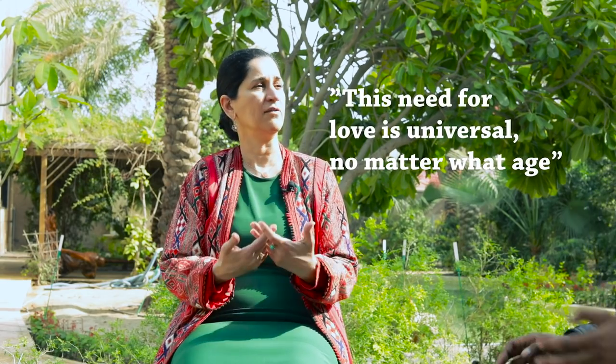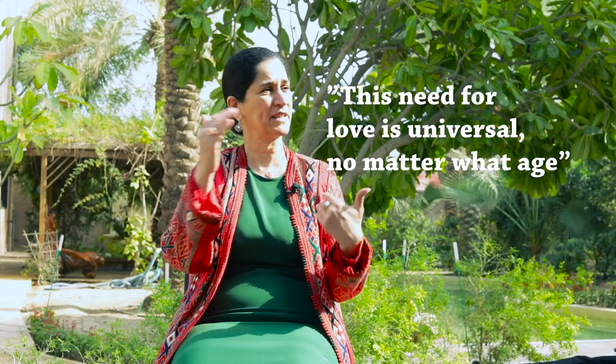And then she implemented it at home. She says her daughters were feeling very emotional. Her daughter was a teacher in kindergarten or primary school, and she implemented it on the children. Now we're talking high school, and then the daughter implementing it in kindergarten or primary. She said they were crying too. So this need for love is universal, no matter what age. And when someone feels acknowledged and loved, you get the best out of them.